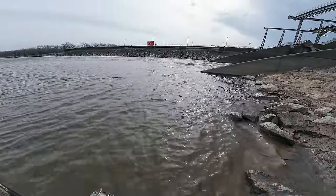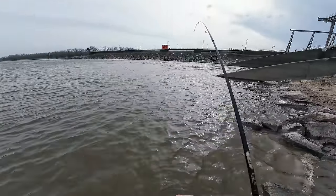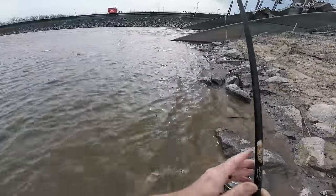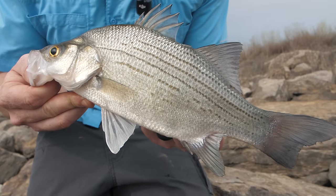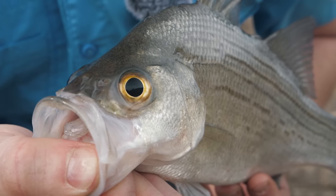There we go, fish on. First fish at this spot. Yes, I was hoping these guys were out there. We just caught a hybrid bass on the spoon. Incredible.